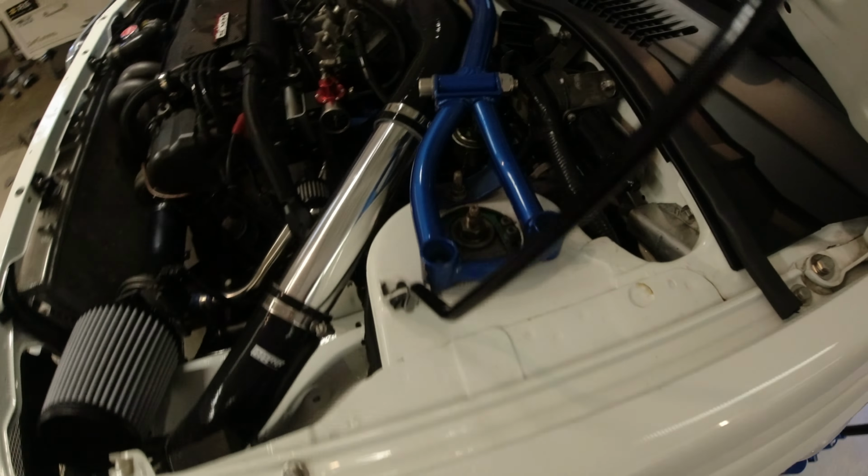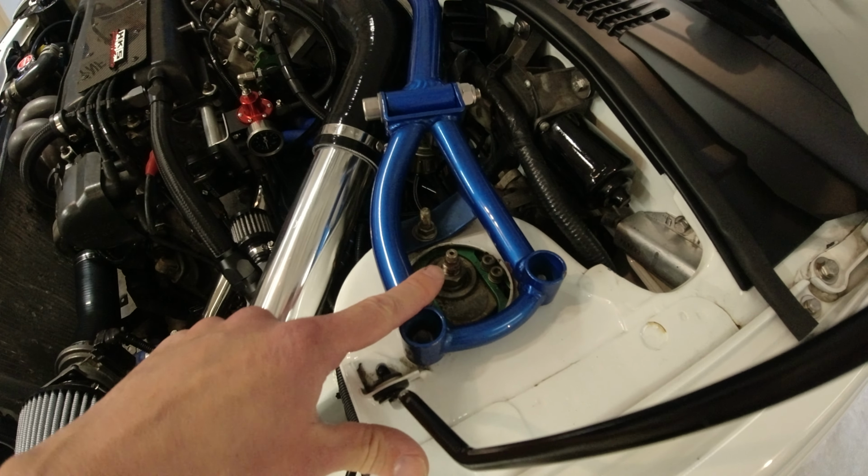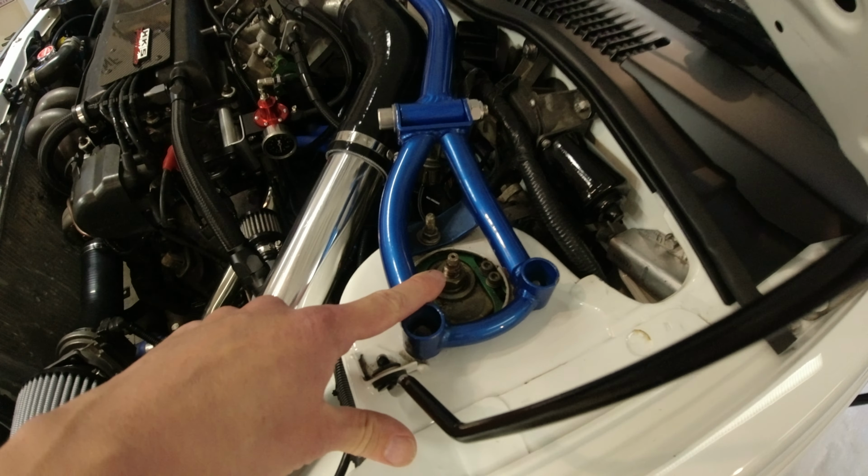And we have, not sure of the pillow ball top mounts on the fronts, but camber adjustment there, not sure what they're adjusted to at the moment. But very simple job to remove coilovers on a car. I've done it so many times.